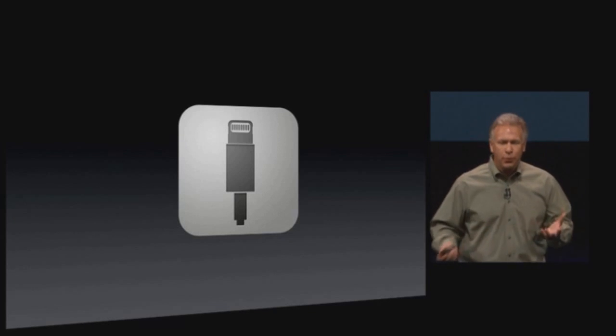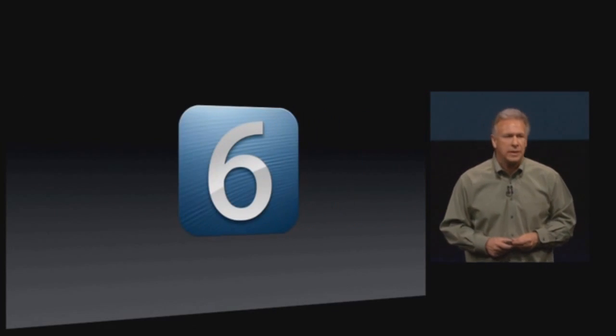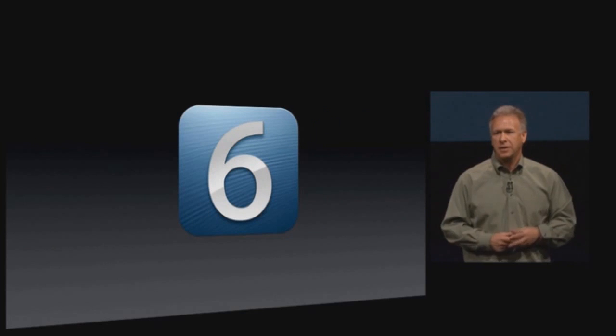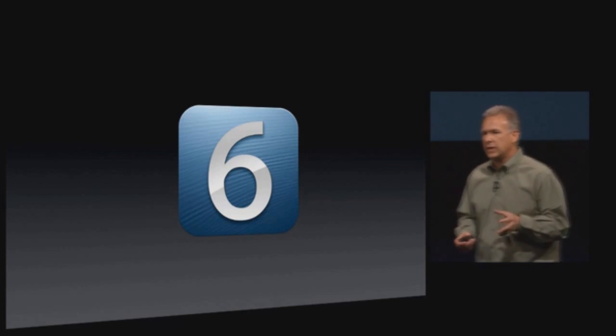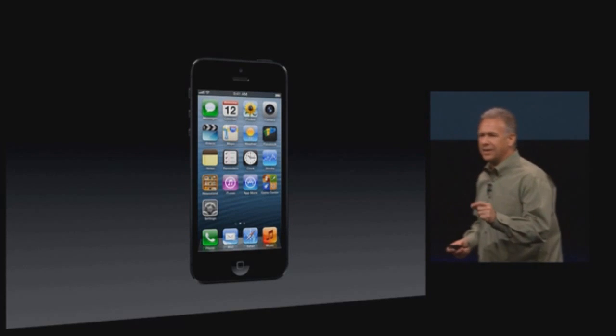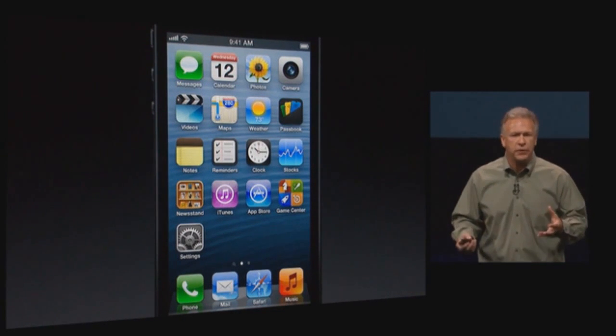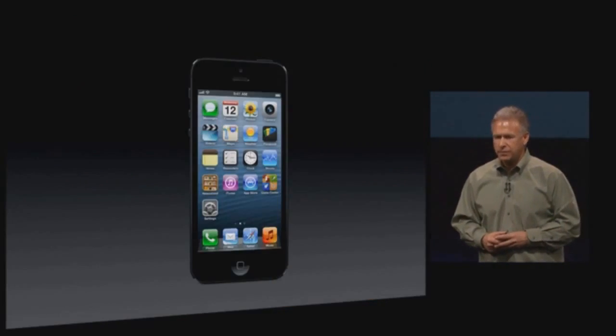Perhaps one of the most important features of iPhone is the software it runs. And we have iOS 6, the latest version of the world's most advanced operating system. And it's been designed from the very beginning to take full advantage of this beautiful 4-inch Retina display and all the performance and features the iPhone 5 has to offer. So what we'd like to do is have you see for the first time iOS 6 running on the new iPhone 5. And to do that, I'd like to invite up Scott Forstall. That is iOS 6. Thanks.